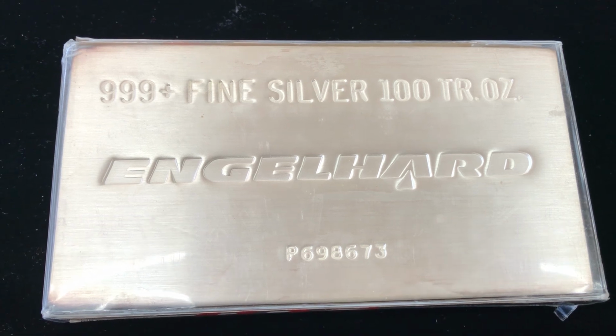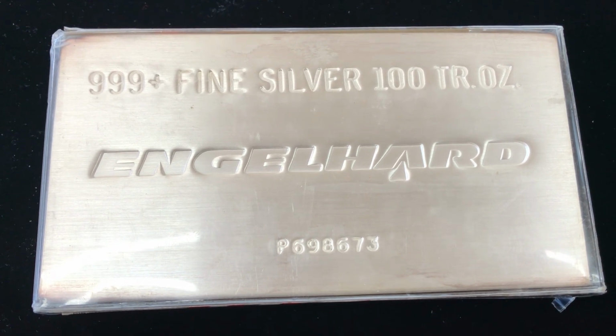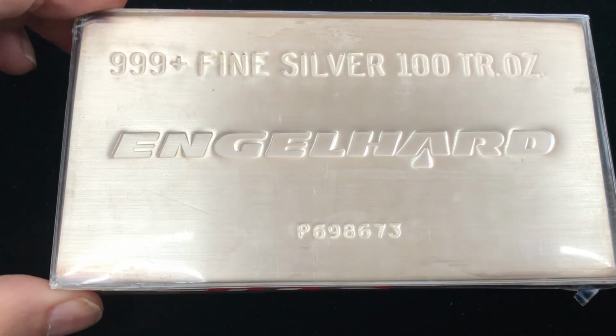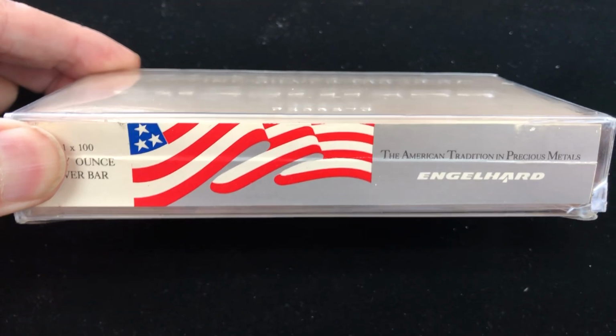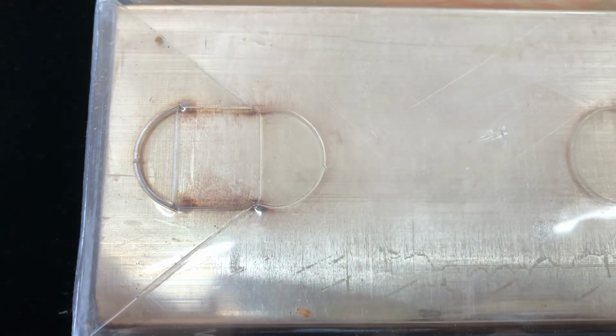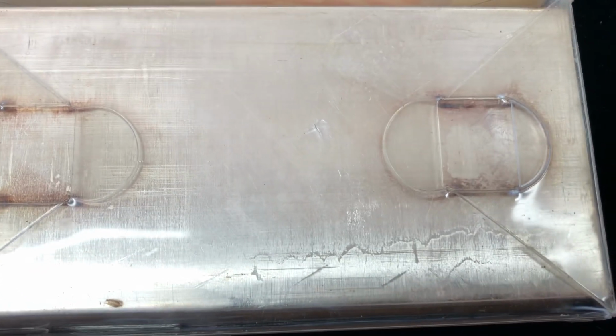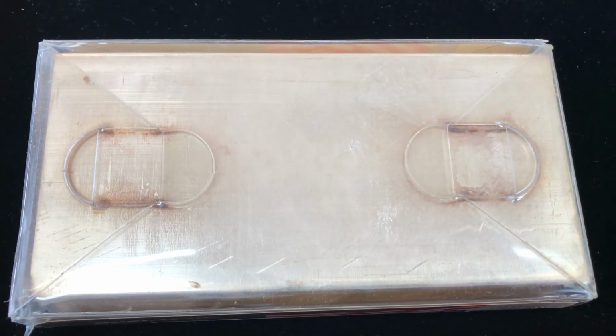I am in the store, and I believe this item has just sold in the store. There's a man waiting for it to see it, but I told him, let me film it first and get this out there. I want you all to see this. You can see where this is just a beautiful, beautiful bar right here.